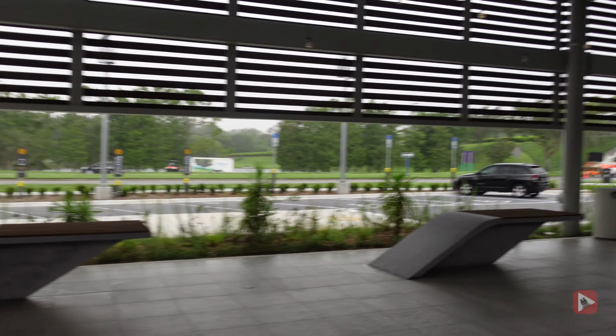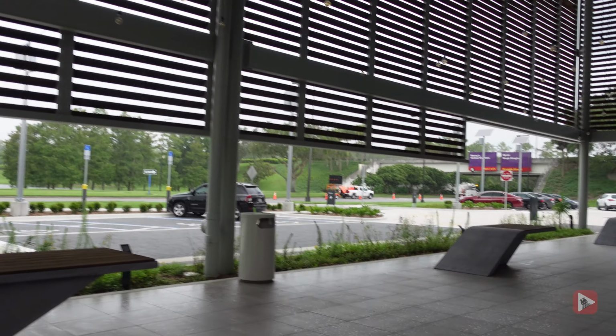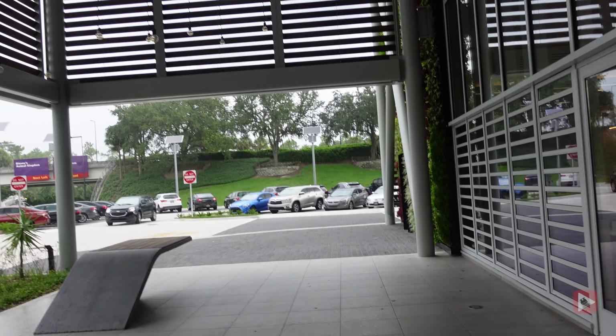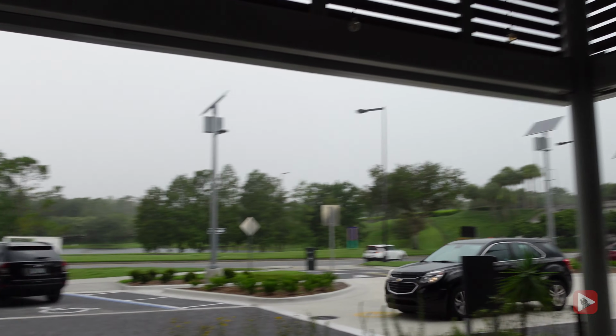We didn't make it. It started dumping rain right as we got up from the table. Oh no. Can you guys even see it? It's absolutely dumping rain right now. Oh man. Oh, I'm getting rained on.